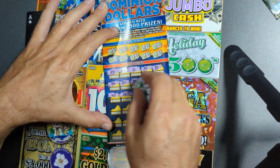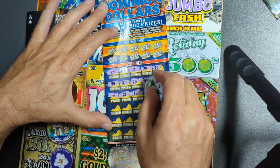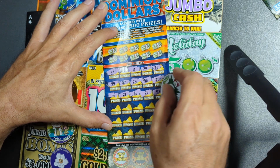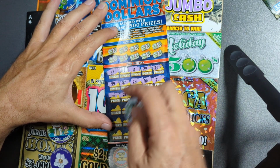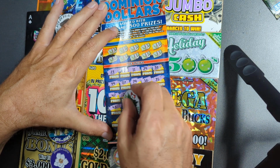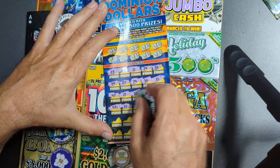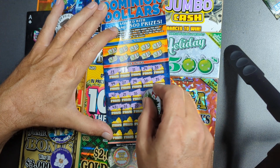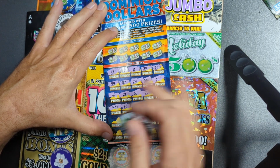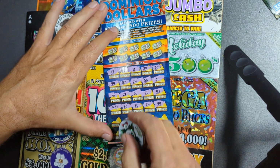a 21, how about a symbol or a multiplier? Come on, where you at? We have a 75, a 42, a 55. Okay, down here in this row we got a 43, a 28, a 70, a 24, a 44. Okay, let's see what's in the next two rows.